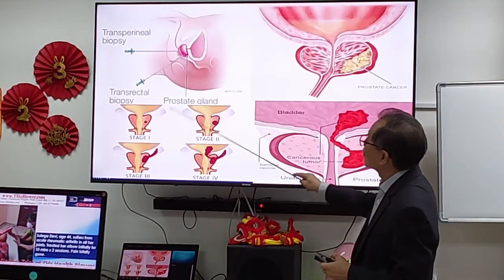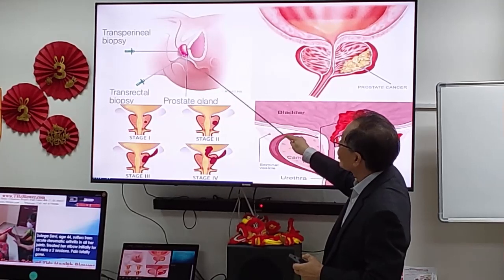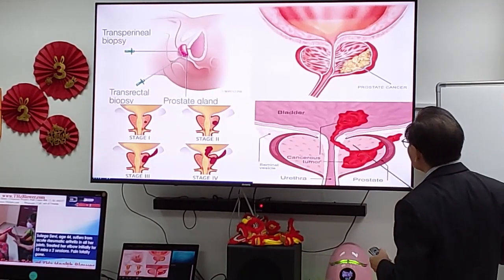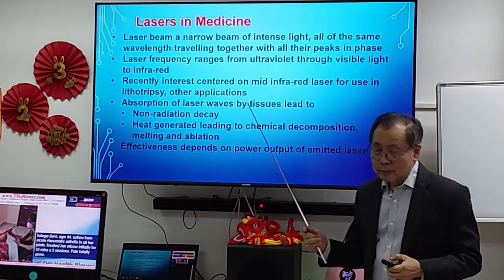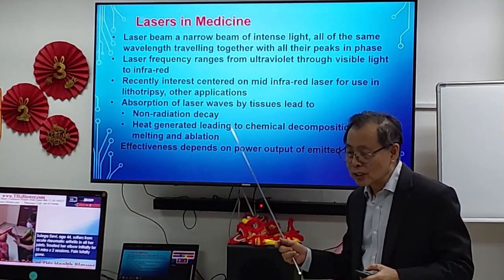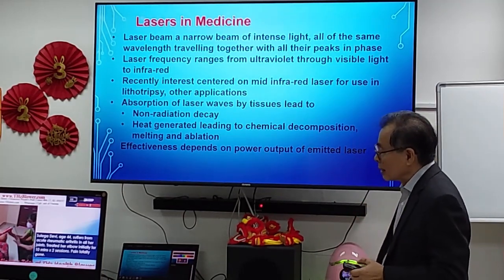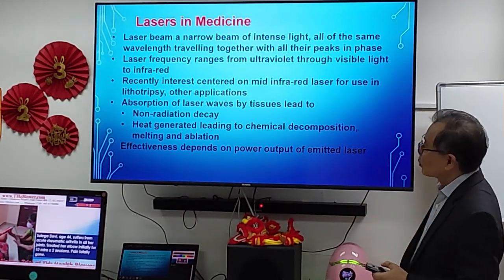So biopsy has two routes, one through the rectum, transrectal, and one from the perineum. Cancer starts this way and spreads to the bladder and the surrounding areas. So here we talk about many conditions like incontinence, prostate and bladder problems, where THz is supposed to help.